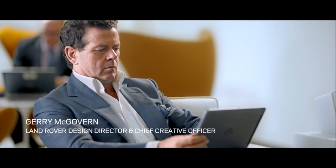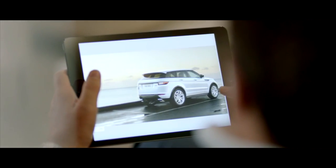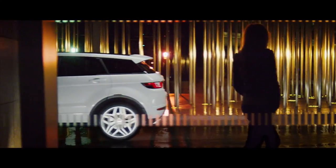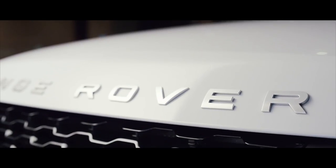The Evoque's been a fantastic success for our brand, and it continues to excite our customers. This is a vehicle that truly resonates on an emotional level. And at the heart of the Evoque is its distinctive and charismatic design.